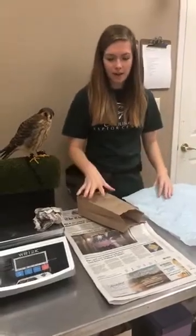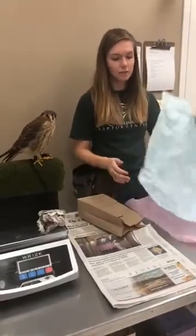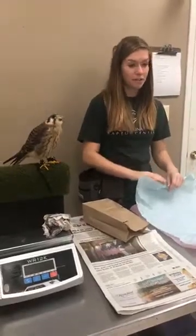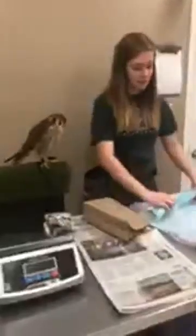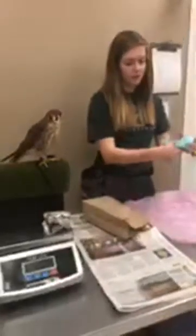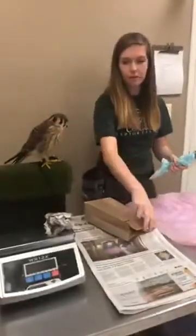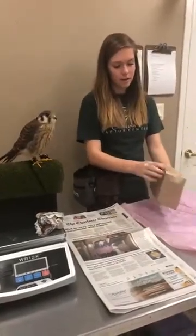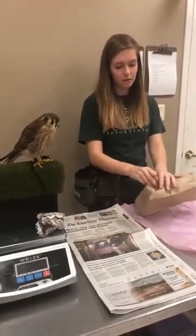And after the paper bag has holes in it, all you do is find tissue paper you have laying around, or even just construction paper. And you can just fold it and manipulate it, and you're going to put it in the bag and then stick it through one of the holes.